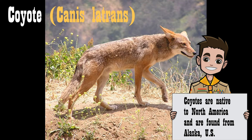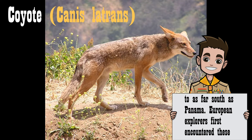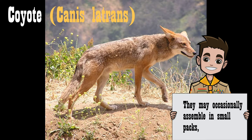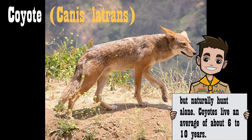Coyotes are native to North America, and they are found from Alaska, USA, to as far as Panama. European explorers first encountered these canines during their travels in the American Southwest. They may occasionally assemble in small packs, but naturally hunt alone. Coyotes live an average of about 6 to 10 years.